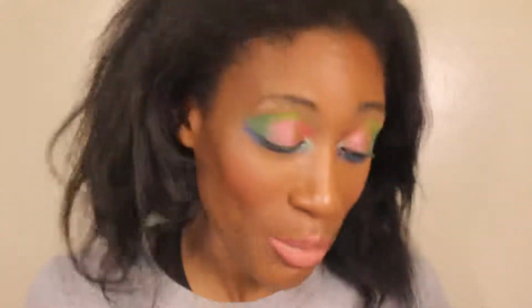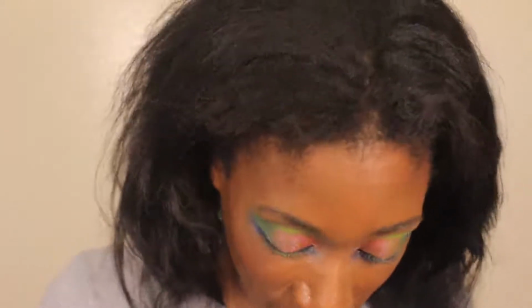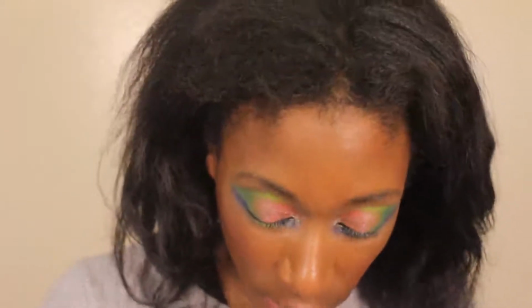My thoughts on these palettes: I am in love with the ones I used on my eyes just now, but of course I told y'all those are my favorite colors for it, so of course I'm probably gonna like those the best. Let me swatch some of the other colors that I did not use. Y'all know I'm just excited to swatch these blues. Don't judge me. I'm excited to swatch the blues, and I'm not ashamed to say so.